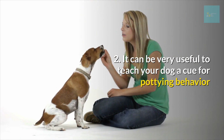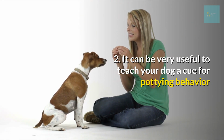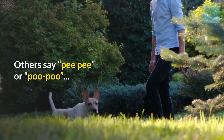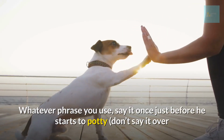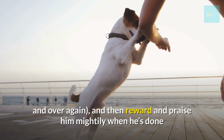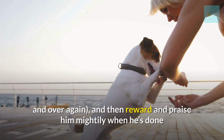2. It can be very useful to teach your dog a cue for pottying behavior. Some people use the simple phrase go potty. Others say pee pee or poo poo. Whatever phrase you use, say it once just before he starts to potty. Don't say it over and over again, and then reward and praise him mightily when it's done.